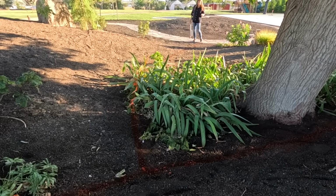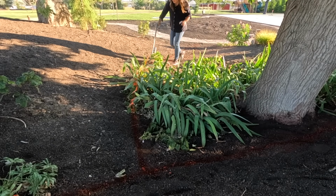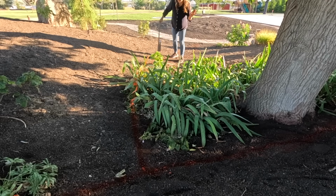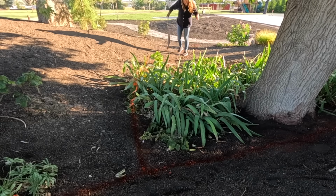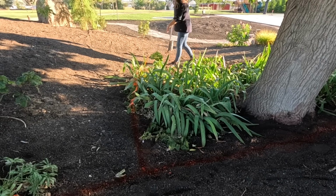Do we like it? No, we don't like it. Okay, hang on. Just have a little bit more of a curve. Thankfully, if you do your lines wrong, you can just erase them. It's the beauty of painting on dirt. Yeah, I think that's nice.